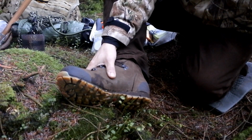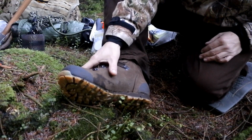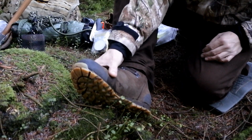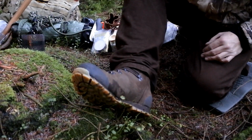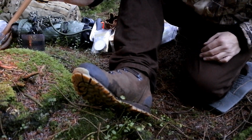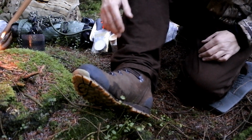At the moment I've probably done around about 50-60 miles in them in total. The grip on them is still holding up, everything's fine. And again, very comfortable straight out of the box, so there's no breaking in period. I was quite confident in putting them on and going straight out and doing the miles.